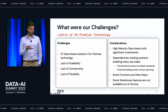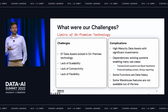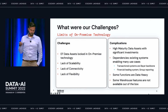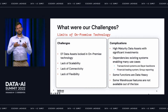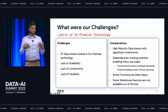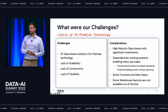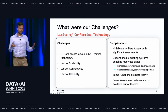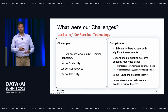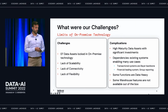But we also have a lack of connectivity, because the transactional systems that we are talking about, the satellite systems of our business warehouse, don't really offer these modern cool interfaces like APIs that you need to enable these digital technologies to work. And as a last point, we saw a lack of flexibility, right? A low grade of automation in the deployments of changes, and in fulfilling and implementing solutions.